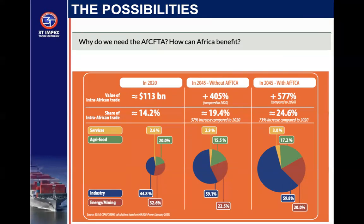In 2020, intra-African trade was 113 billion. That's 14.2% of total African trade. Services is 2.6, agri 20, industry 44, energy 32.6.